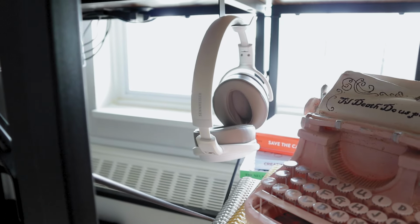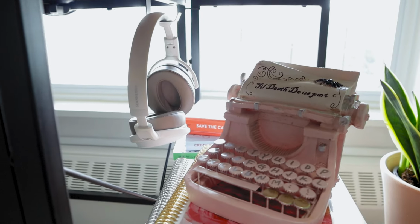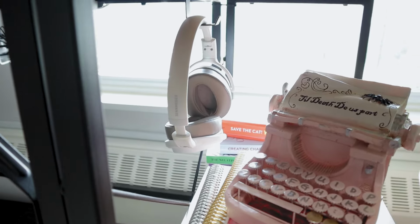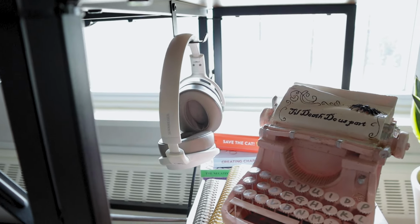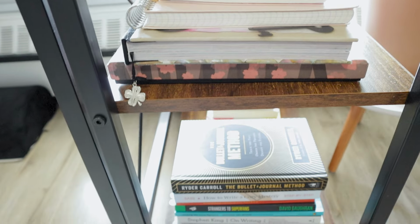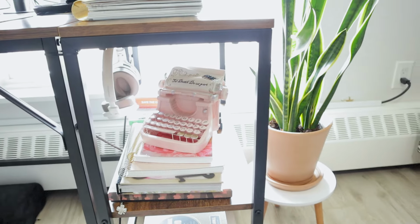Like I said, I do a lot of coaching calls with book coaching clients. I have quite a few of them on the roster right now. And so these are great because they're not just noise canceling, but they're actually really, really good headphones. And then I have some books for reference. These are all mostly writing books, and in the back as well, and my fun little plant.